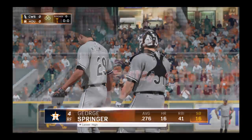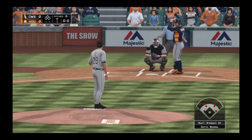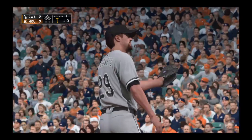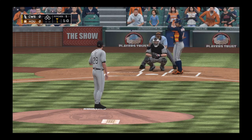Jack McDowell is ready to go as he'll be on the mound for the Southsiders. What do you have for us on him, EK? Well, guys, he's got a career ERA under 4. For a starting pitcher, that is very dependable. They're just looking for a consistent start here in this one.